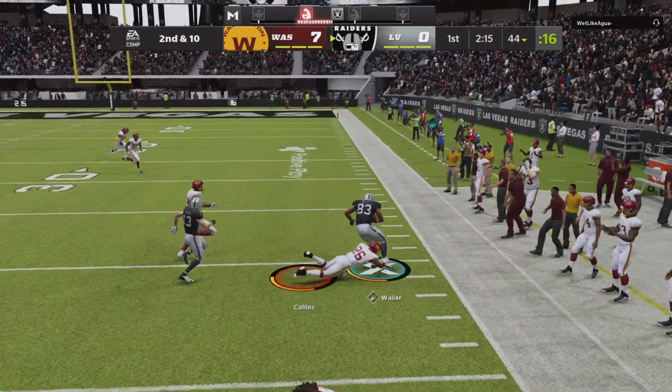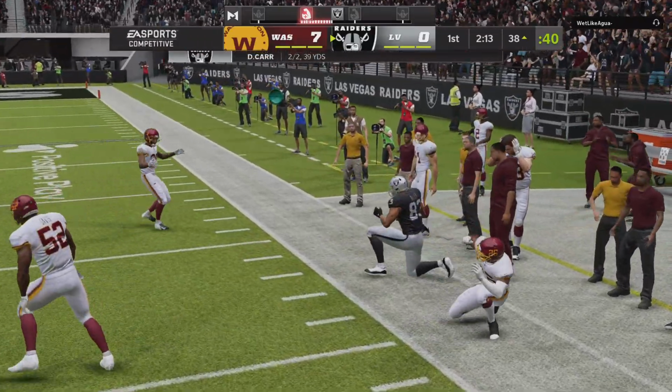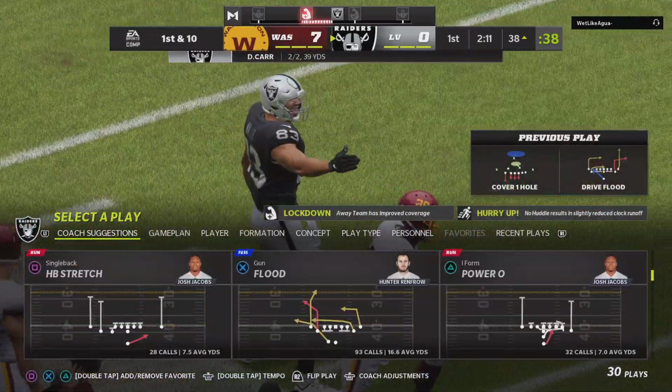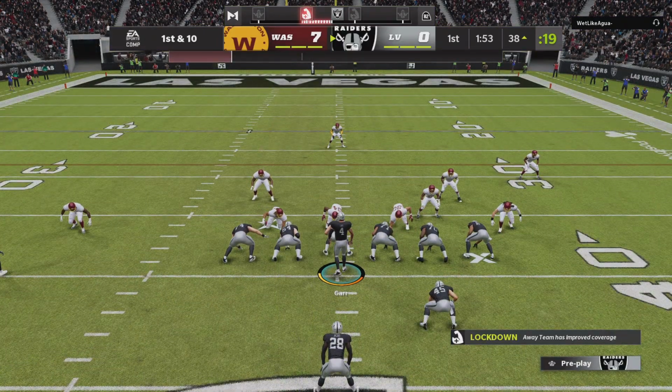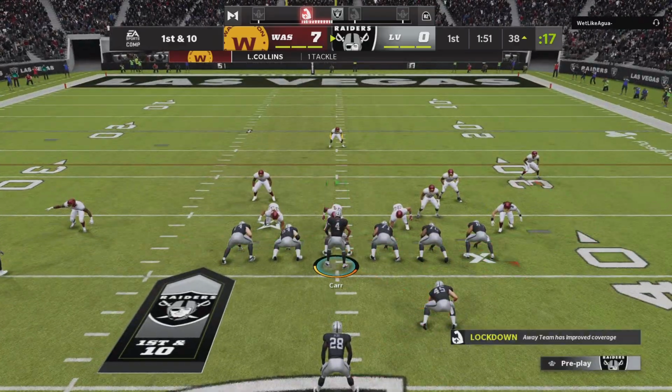This pass from Carr taken in by Waller. And they're going to have another first down here as the tackle's made at Washington's 38-yard line. They've got another first down. The Raider passing game clicking on all cylinders right now.